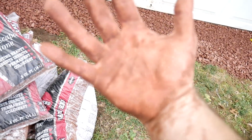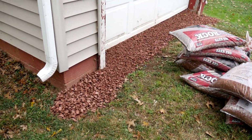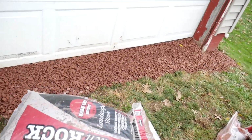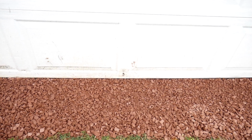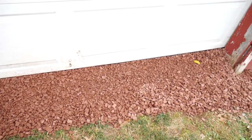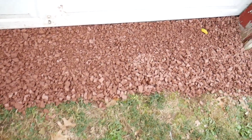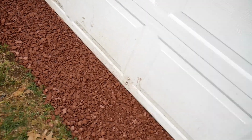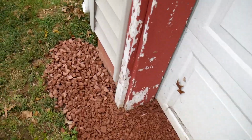Oh, I got my camera all dirty. Look, check out my hands. This stuff is nasty, but we got it lined up. I think we got it lined up pretty good. Looks nice, I think. With stone, it will resettle, so it probably will drop down a little bit. So I might have to add a bag and scatter it out over time, because I'm going to be driving over this, so it's definitely going to go down in certain spots because of the pool. But yeah, it looks nice.